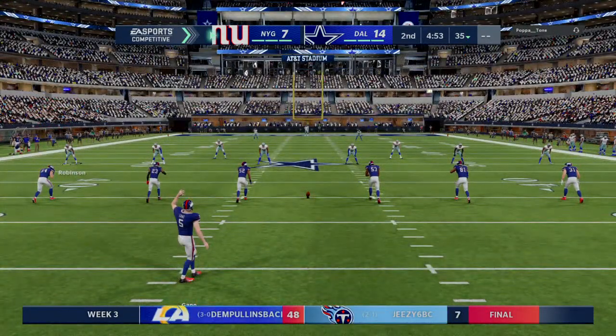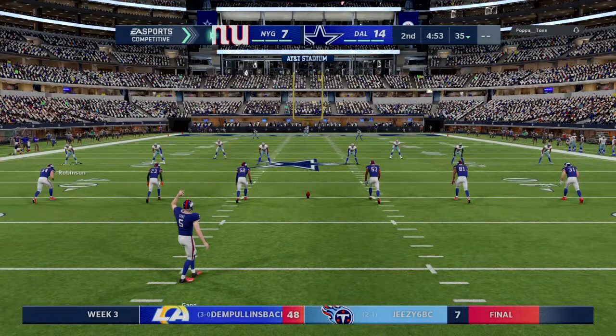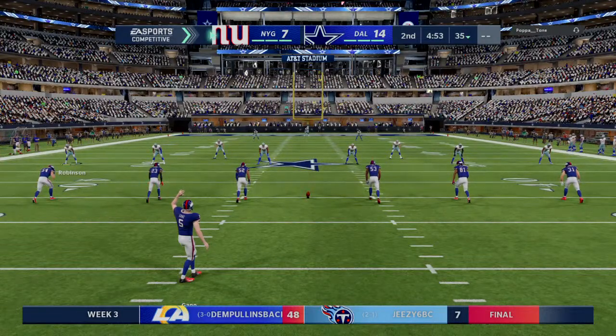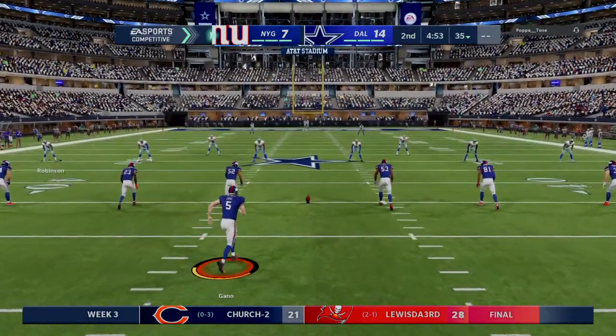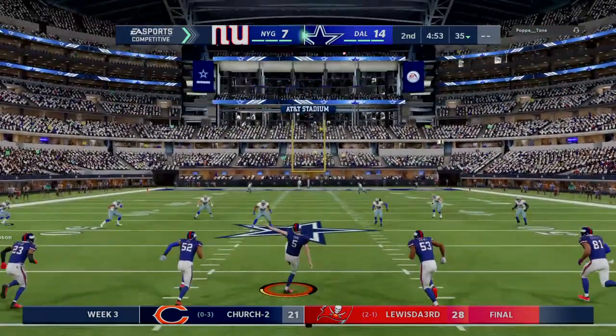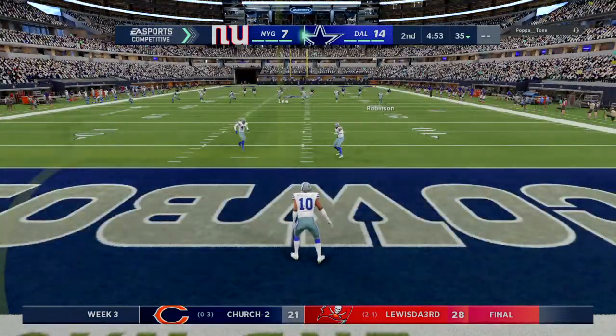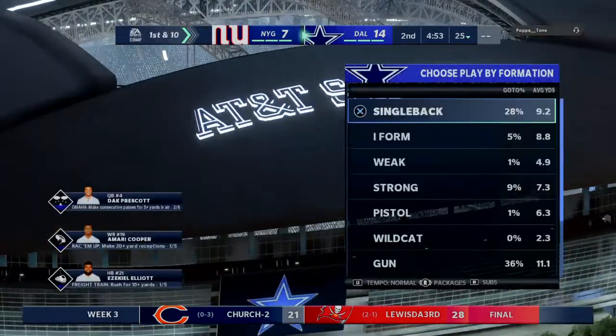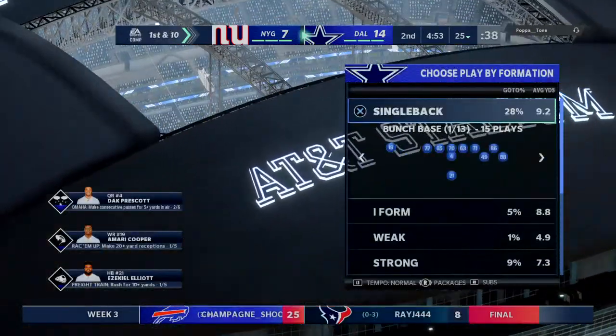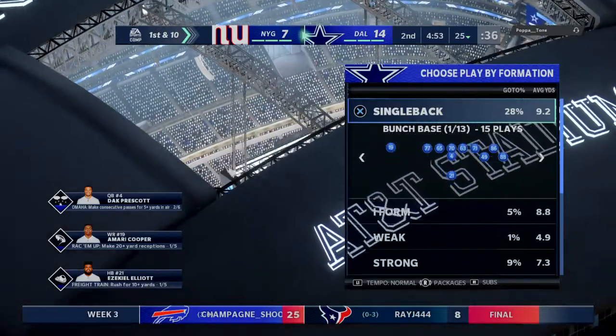Graham Gano set to kick off. Gano now following the touchdown here to kick it away. And that one will bounce out of the back of the end zone, so we will start here at the 25.